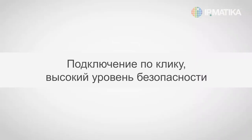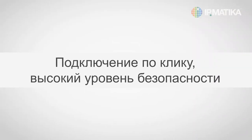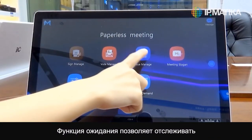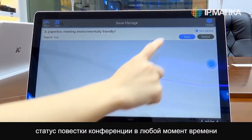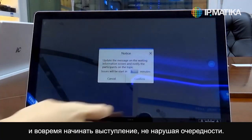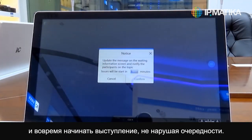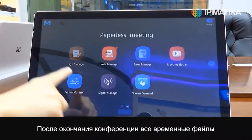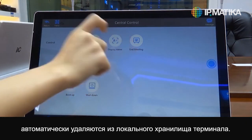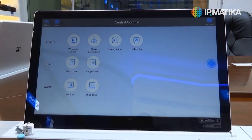One-button communication, high security. The system can be equipped with a waiting function to let the waiting participants know the status of the issue at any time and get involved in time without interrupting the meeting. After the conference ends, the terminal local files are automatically cleared.